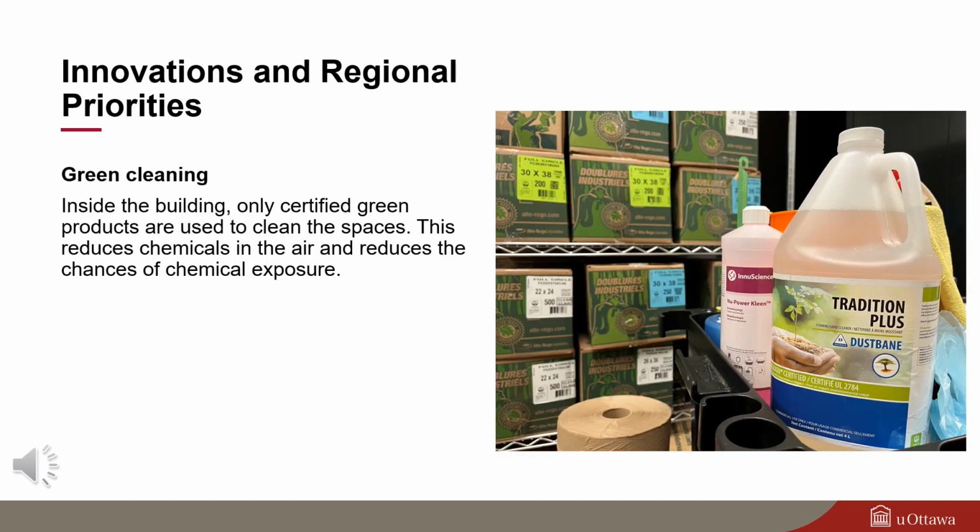The innovation category allocates additional points for unique approaches to sustainable design that go above and beyond what is included in LEED's framework. Inside the building, only certified green products are used to clean the space. This reduces chemicals in the air and reduces the chances of chemical exposure.